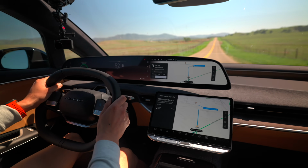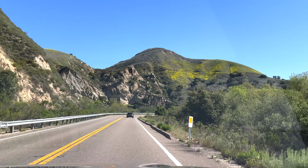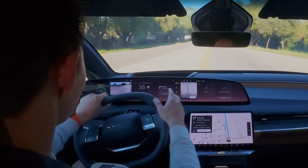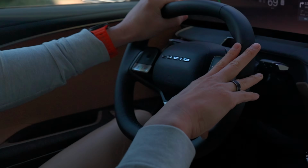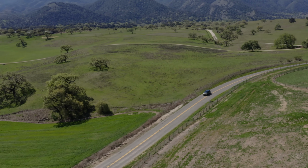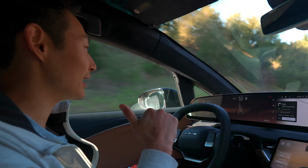Smooth is built for everyday driving. It softens the suspension for a comfortable ride, keeps the throttle nice and relaxed, and helps you squeeze out the most range. 3, 2. Okay, it's good. It's nice because it's nice slow power. It's nothing crazy or anything. It's a nice comfortable ride. I could see the people in the back being very comfortable. But we didn't come all this way to drive on smooth.